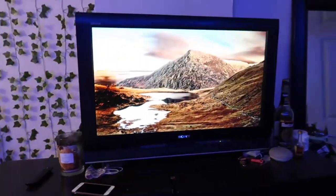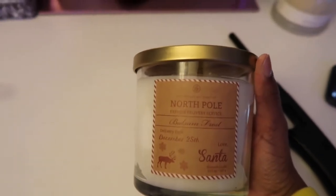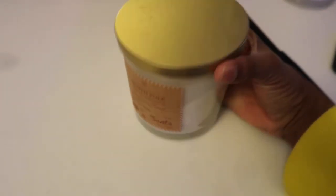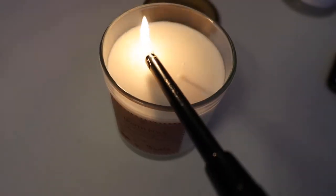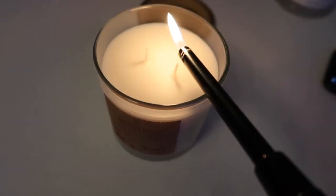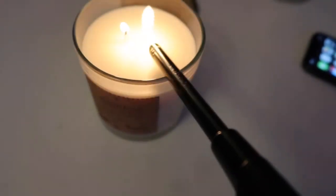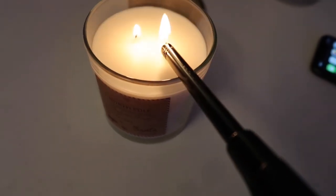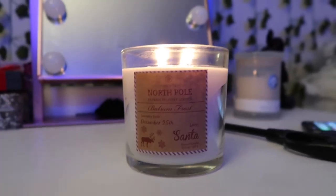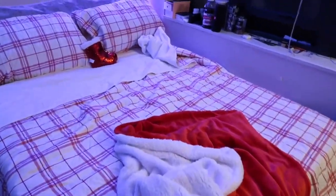This is the dresser. It's pretty cleaned off for the most part. This candle is from Chesapeake Bay. It's the North Pole Balsam Frost. And this one smells really good. This is the holiday edition candle. So that's pretty much the room, me decorating my room.